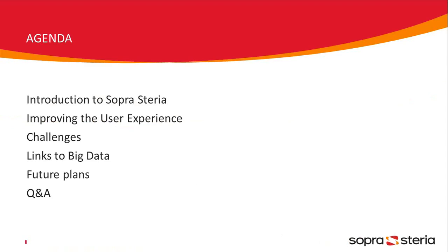So I'm going to do a quick introduction to Sopra Steria, look at some of the reasons that we're finding for why we need to make a change, what some of the challenges we've had with implementing it, how we've linked that to big data, and how we're actually taking advantage of some of the data we're getting, and then some of our future plans, and then I'll open it up to Q&A.